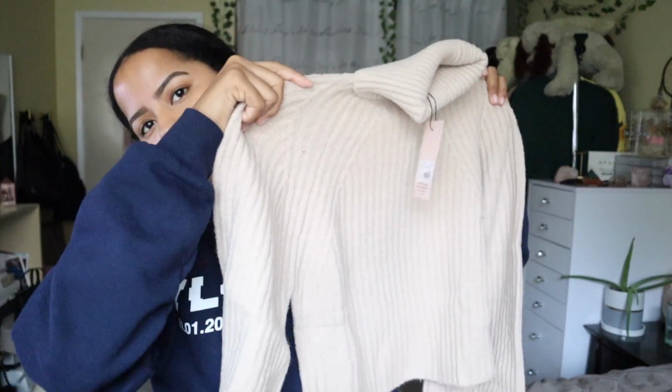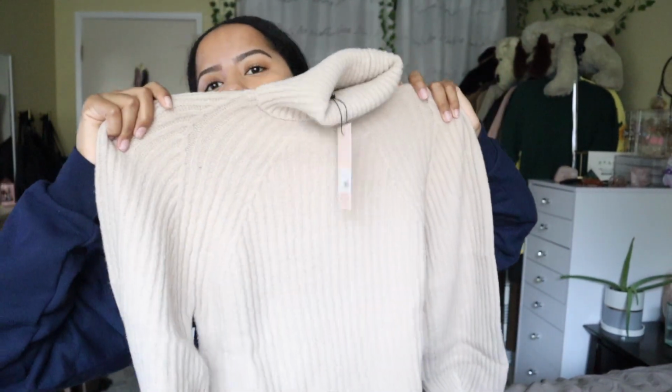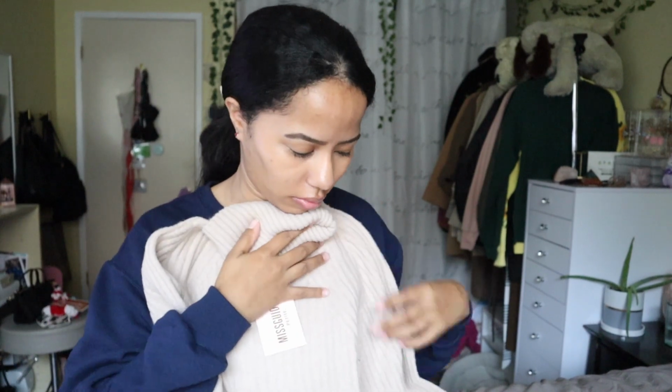So last thing that I got is this cropped turtleneck sweater. And it's pretty cute. Material is pretty stretchy. Overall, I mainly remember purchasing the leggings because that's what I really needed, and this sweater. I don't really remember why I purchased this crop top and the bodysuit.